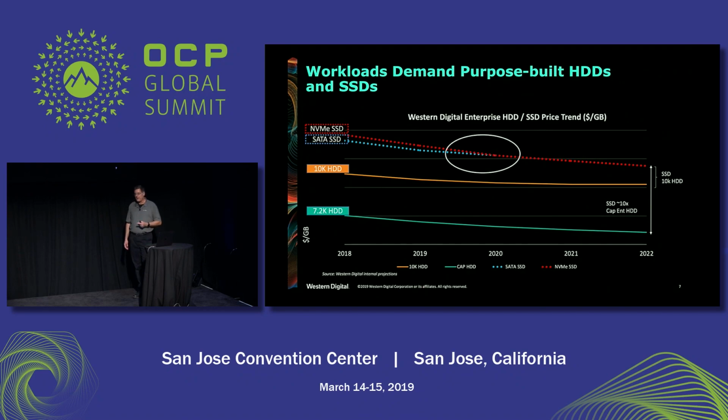So let's switch over here and talk a little bit about hard drives versus SSDs. Western Digital is kind of unique because we actually sell both, we understand both markets and can see it. In the press, oftentimes they'll say that the SSD is going to kill the hard drive. You'll notice the dotted lines at the top where you have NVMe and SATA SSDs. We're starting to see those converge from a pricing standpoint. Over 2019, 2020, you're going to get close enough pricing that it makes sense to move to NVMe.